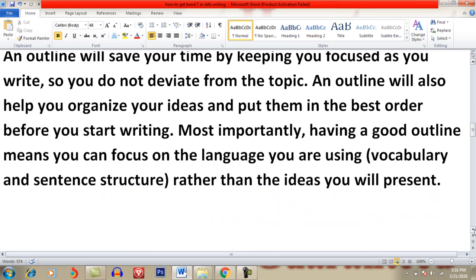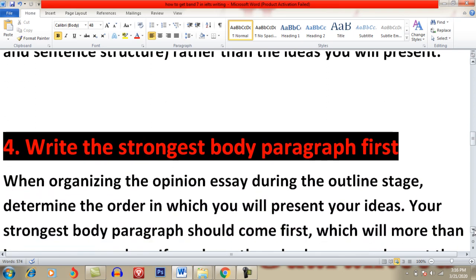So when you make an outline, it will also keep you on track and you will not be distracted, because if you have no outline, you cannot focus on the main topic.